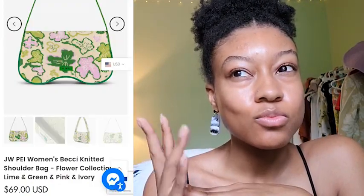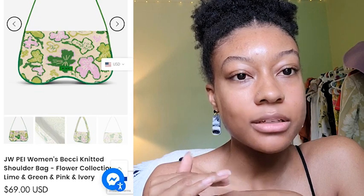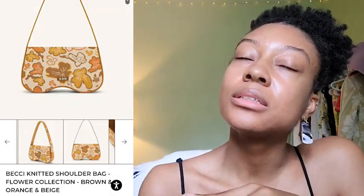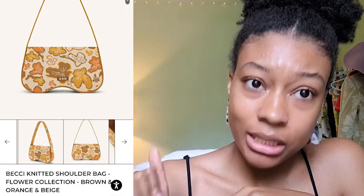Now the patterns, I don't really know. I think there's maybe one or two of the patterns that I felt were kind of cute or cool. But yeah, I feel like these are really cool, very unique as far as the patterns go and everything like that. It's not a plain one color bag. It has a lot of interest going on, so I think this is really cool, and maybe you can get your hands on one.